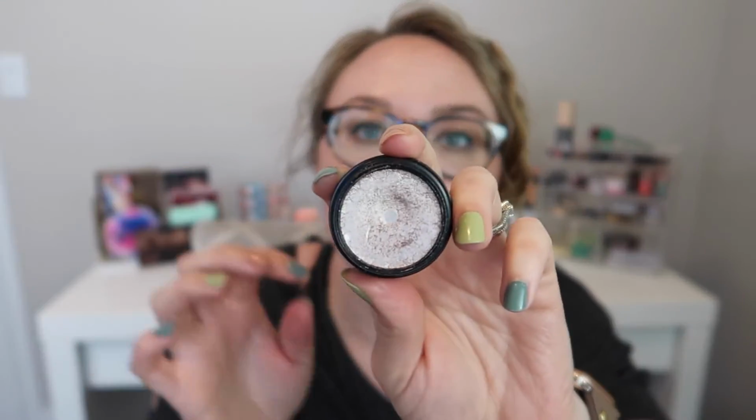All right, and the last Super Shock shadow that I've got for you is one that if you've watched my project pans recently will be very familiar to you. This is the shade Kush, and it is a bright metallic silver shade. So let me give this one a swatch. So here is a close-up.